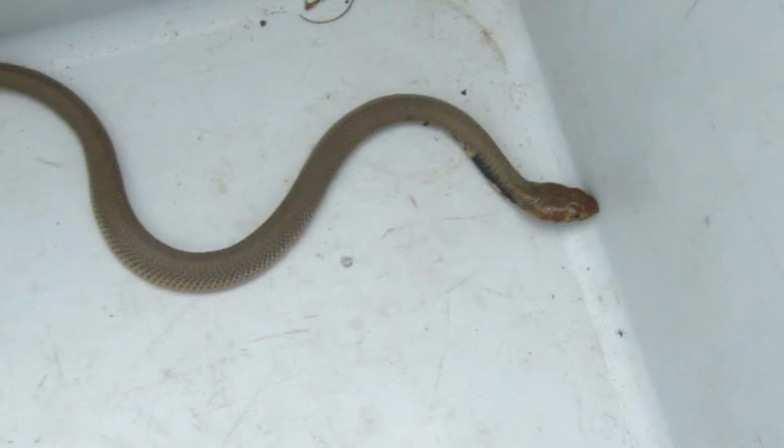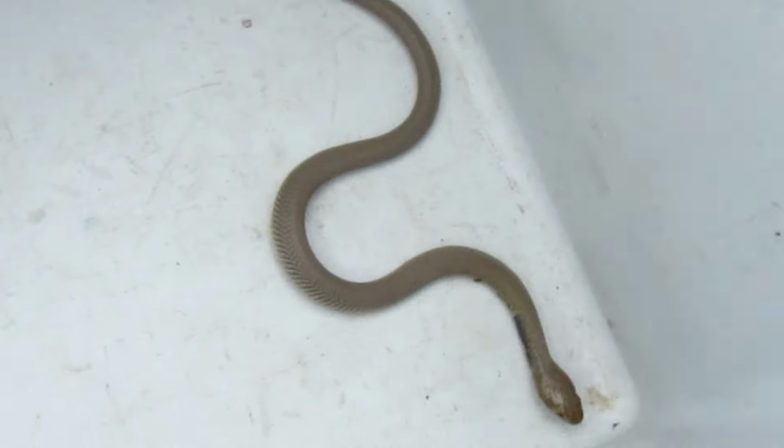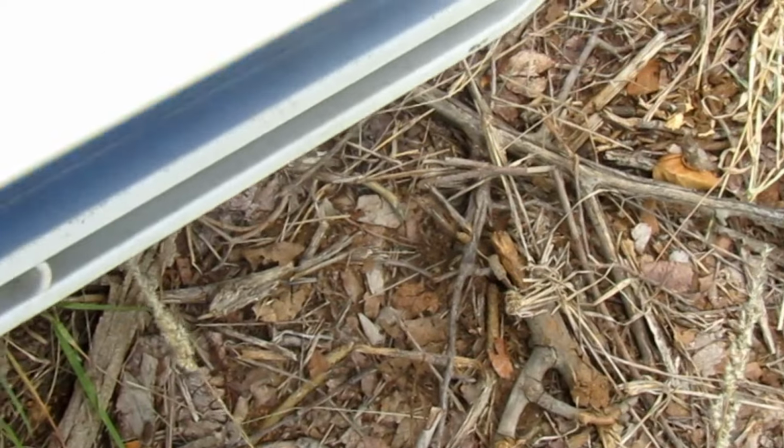Quite tricky to catch these tiny snakes because you can't really get a hold of them, so I just pushed the cooler box over and shepherded it into it with my hand, which was wearing a glove. And as you can see, once you let them go, they don't waste any time heading for cover.